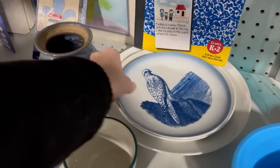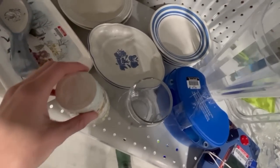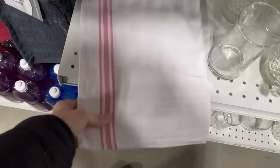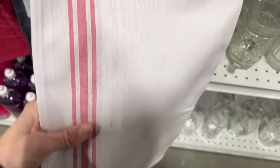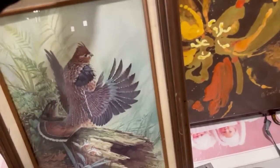If I could, I would go back and get this blue plate. I thought that this bird was so beautiful. Here I was thinking that these flour sack towels were so special. Yeah, it turns out that they're actually like a Goodwill brand, that they are not special at all.